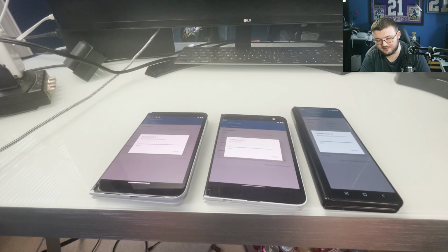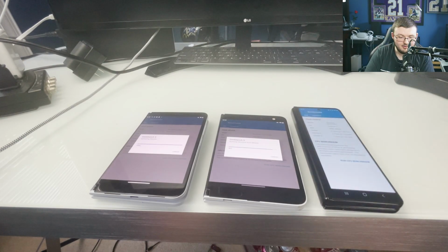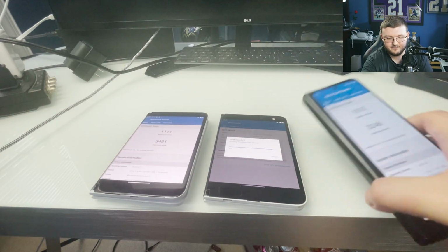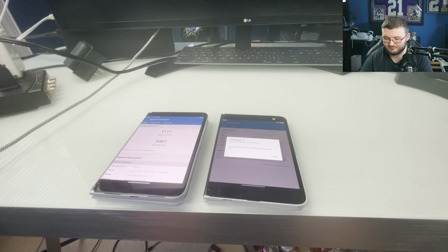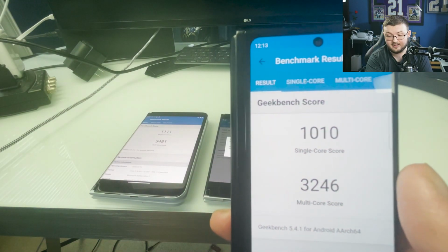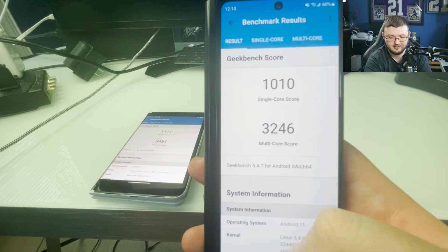So it looks like the Surface Duo 2 is about to wrap up. Surface Duo 1 is still tugging along. We're probably going to get the first results on the Surface Duo 2, would be my guess, and it looks like we most likely are. Oh nope, Galaxy Fold 3 finished first. So the Galaxy Fold 3 comes in at 1010 single core, 3246 multi-core.